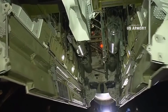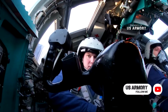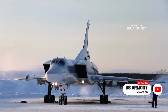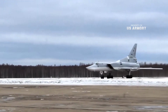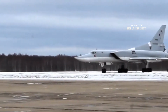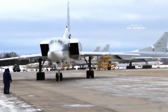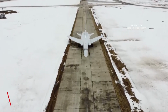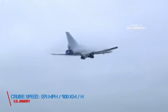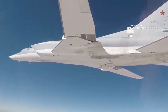It was first deployed in Afghanistan from 1987 to 1989, and since then a total of 497 Tu-22M bombers have been built. It is powered by two Kuznetsov NK-25 turbofan engines installed in the body with large air intakes and dual exhaust. The aircraft carries a crew of 4 and can accomplish a cruise speed of 559 miles per hour, 900 kilometers per hour, and a maximum speed of 1,429 miles per hour, 2,300 kilometers per hour.